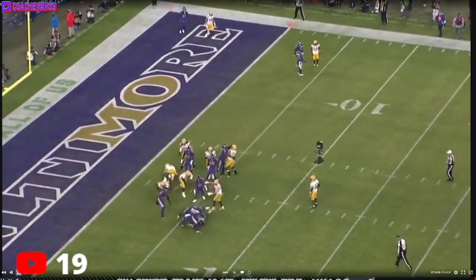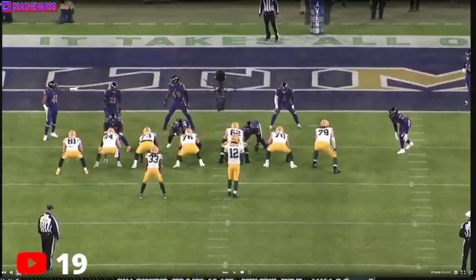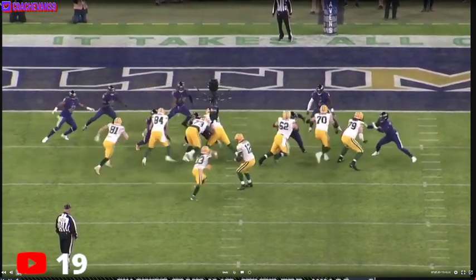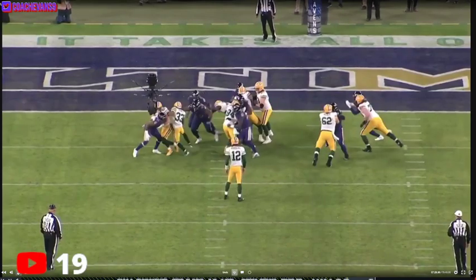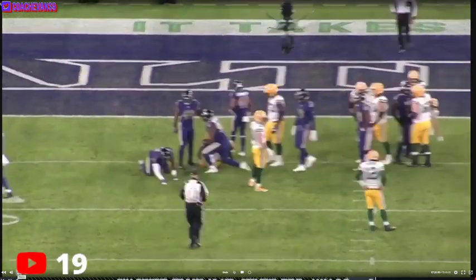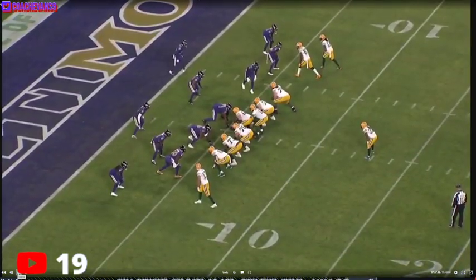Good job against the run right there, though. Good job of just not laying down against the run. Because this could have been a backbreaker drive. They're still fighting up front. Washington still fighting, the same guy that ran Lewis down. They're up there fighting. Second and goal.